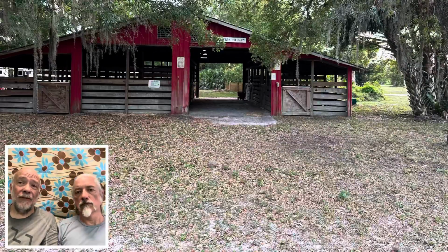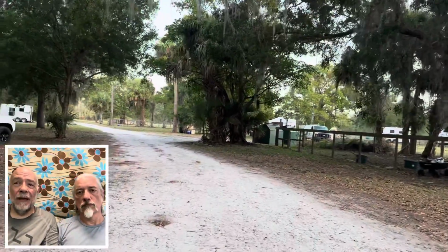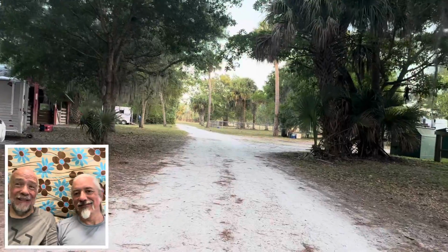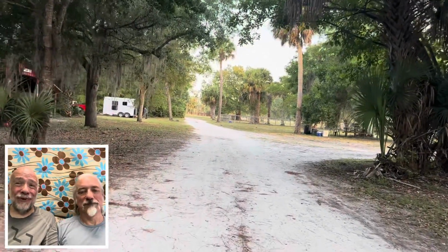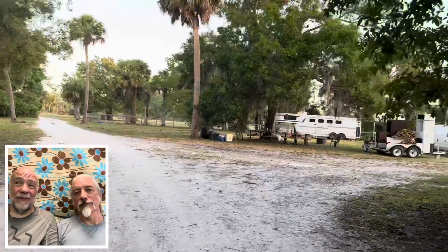There are actually 2 barns if you're equestrian camping, one on either side of this road, one set back, and then one just on the left-hand side there. And there's also a great thing about here. There's trash dumpsters. So you don't have to worry about packing out your trash. Convenient, always plenty of room in there, and they keep that maintained. So see that right there.